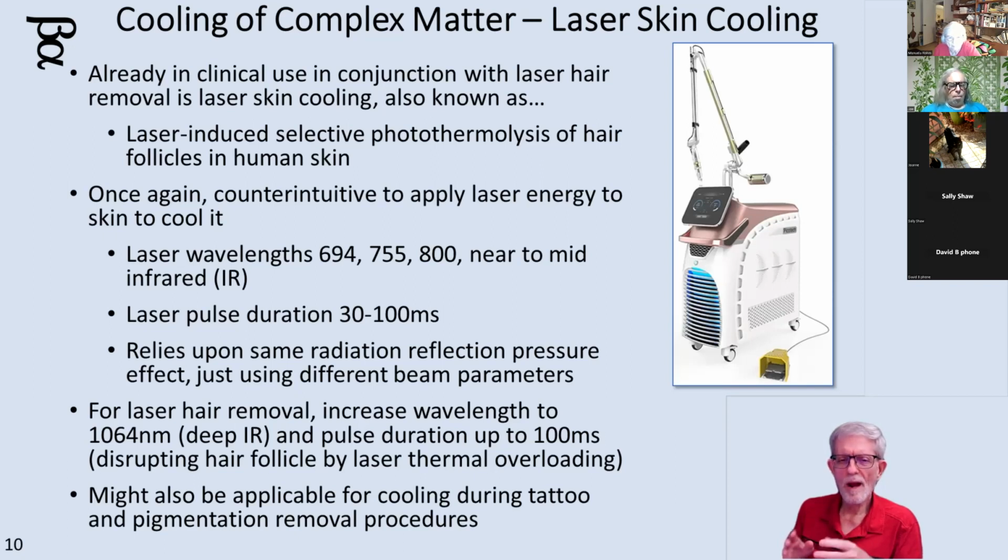They found that by adjusting the wavelength of the laser, they could actually heat up the spot, destroy the hair follicle or the pigment particle of the tattoo or the pigment in the skin, and then immediately switch over to the laser cooling and cool the skin down where you don't feel it as much and there's less damage to the adjacent tissue. So laser skin cooling is a thing that's actually used in laser hair removal. And it has a fancy term. It's called laser-induced selective photothermolysis of hair follicles in human skin. And there's actually a National Institutes of Health research paper documenting the proof of it.